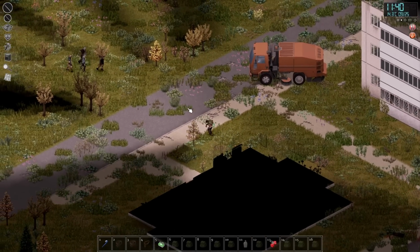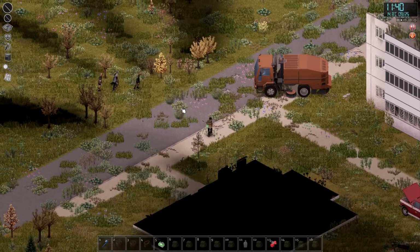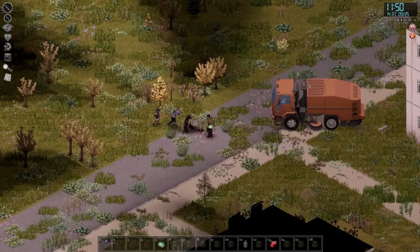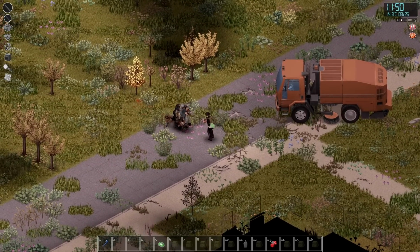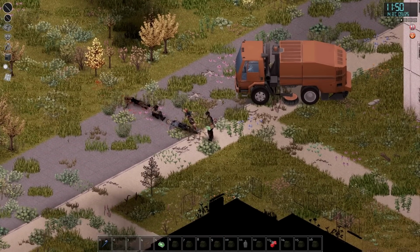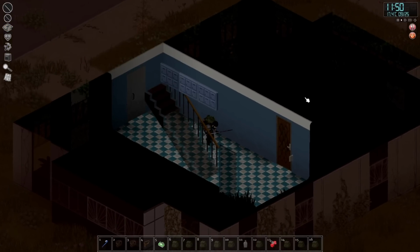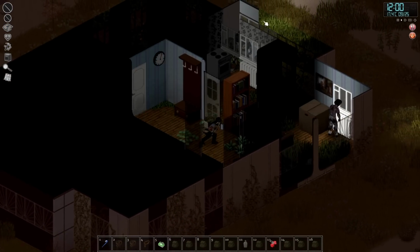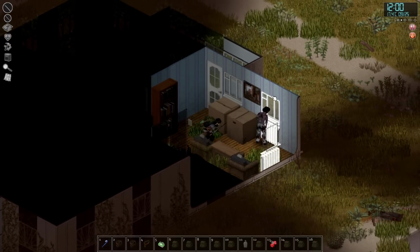Antibiotics would be the thing that we need, but we haven't found any all playthrough, so a bit concerned that we might succumb to our wound before we're actually finished with the series, which would be a massive shame. So I don't think there's anything else we can really do to help speed up the recovery. I mean, we could go foraging again, get some poultice and stuff. That probably couldn't hurt.